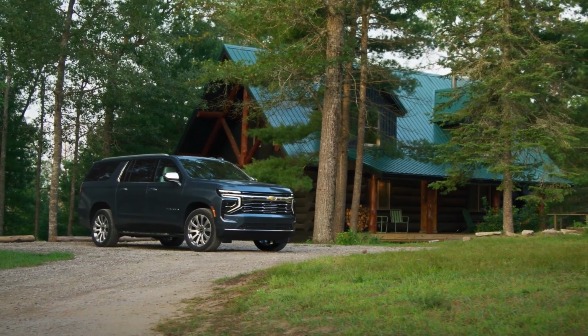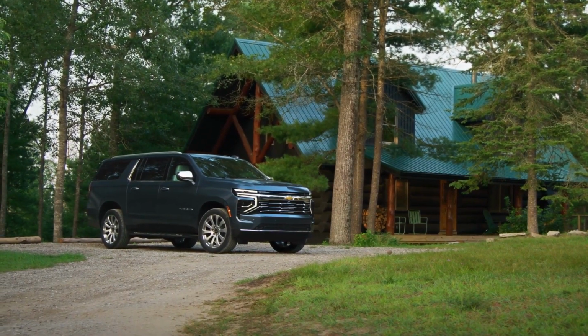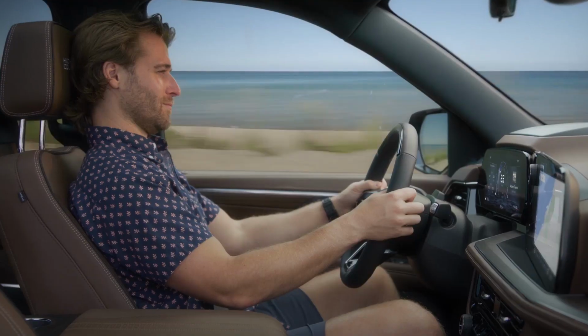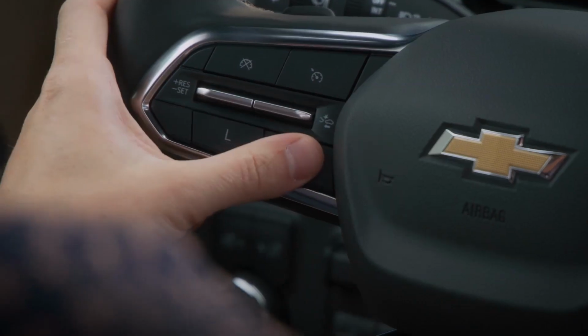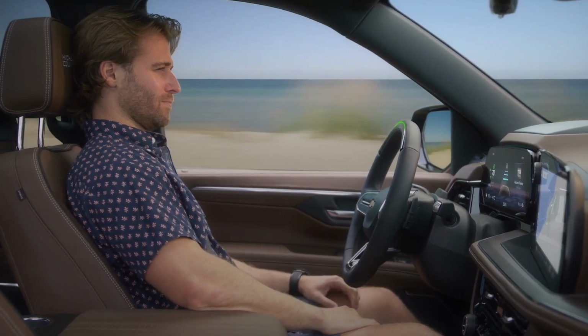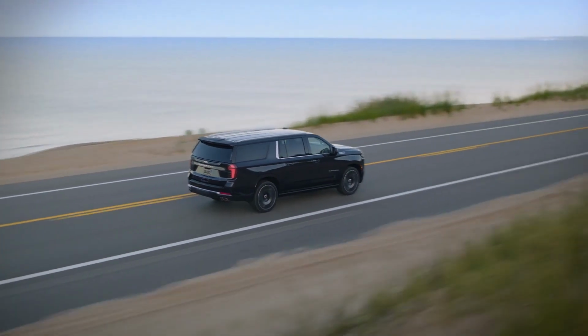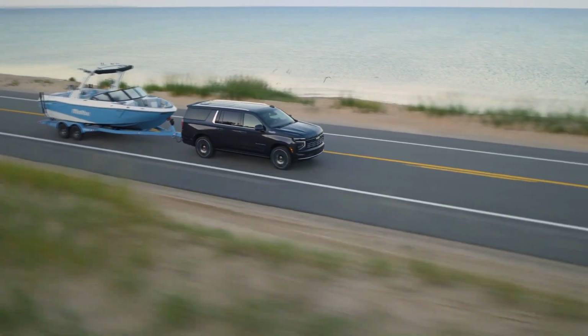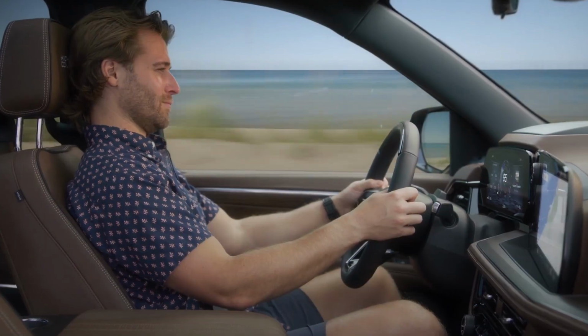The Suburban's exterior design is striking and robust, making it a standout on the road. Inside, the spacious and luxurious interior ensures a comfortable ride for all passengers. The advanced safety features and cutting-edge infotainment system provide an enhanced driving experience, making the 2025 Chevrolet Suburban a compelling choice for those seeking a blend of performance, style, and technology.